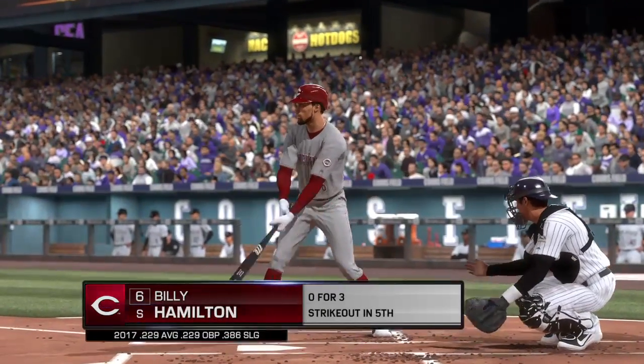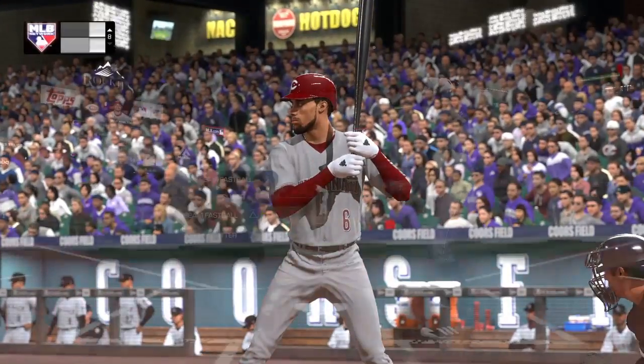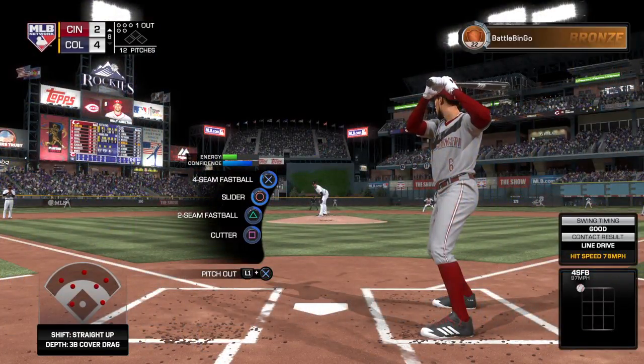The batter, number 6, center fielder Billy Hamilton. No hits in 3 tries so far. He's struck out once.